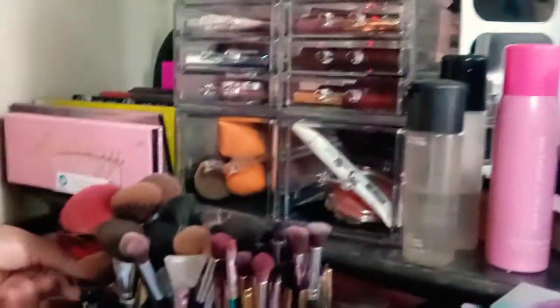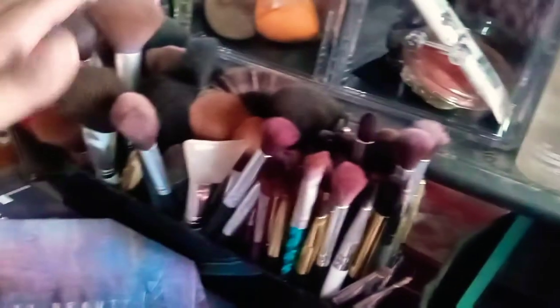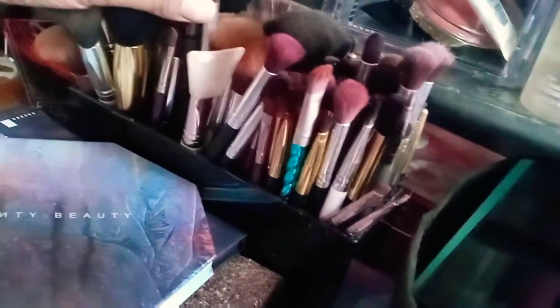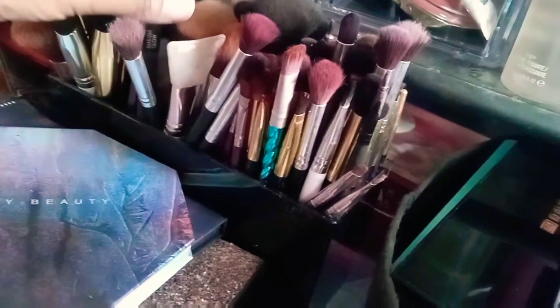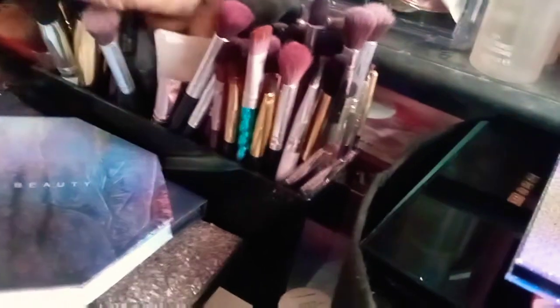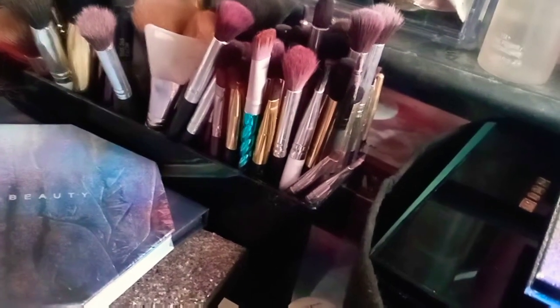Now, the hard part with this whole situation is I gotta start putting this back. So, as you can see, these are my brushes. These are my eye brushes over here, and these are getting towards the middle-sized brushes, like my highlighter brush, my powder brush that goes underneath my eyes.